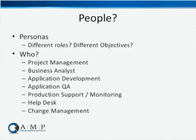Who's involved in this? This is just a slew of some of the potential resources that COM will actually touch, all the way from project managers, business analysts, application development, application QA, production support and monitoring, help desk, and change management organizations.